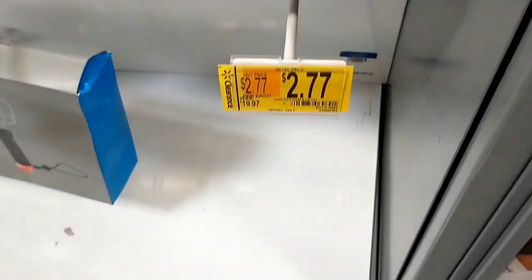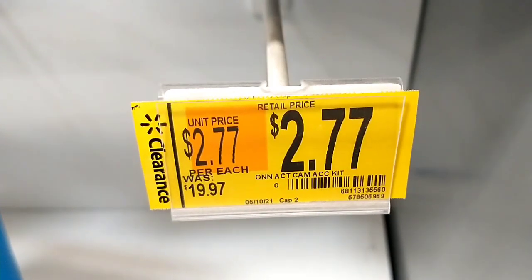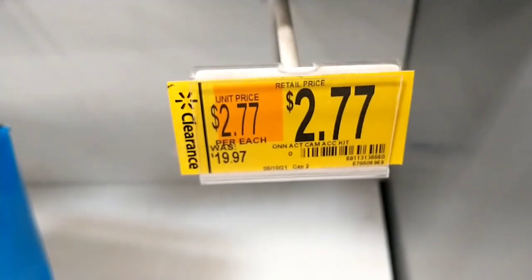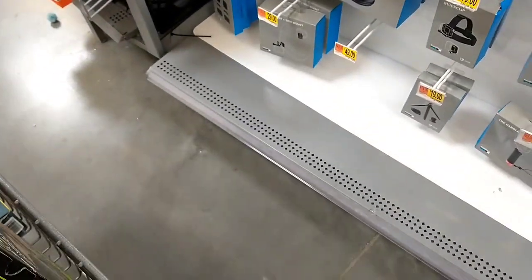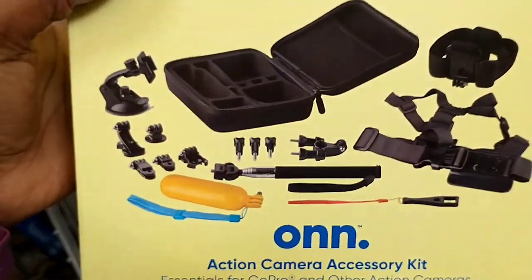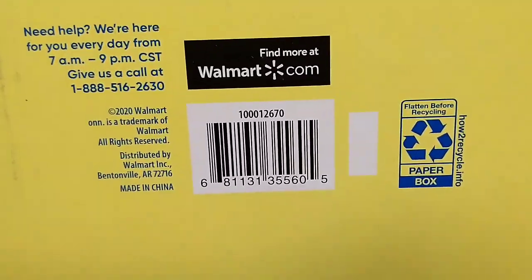Okay, I just realized, nope, it wasn't hidden. It was actually meant to be here. For $19.97 down to $2.77, so it was in the wrong place. But yes, I'm so glad I found that, as I don't even have a GoPro, but I was like, I'm sure I'll have one day. There it is again.